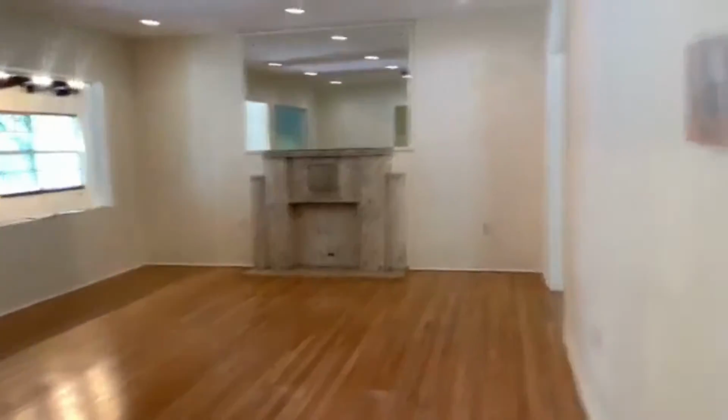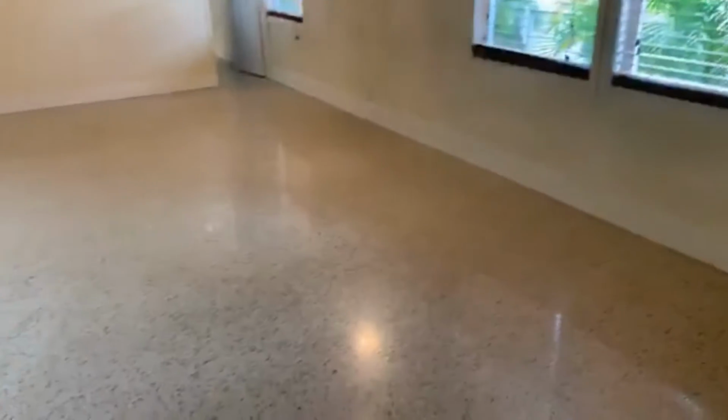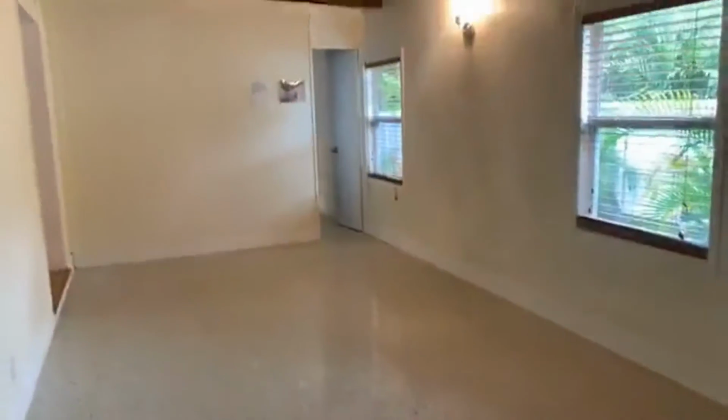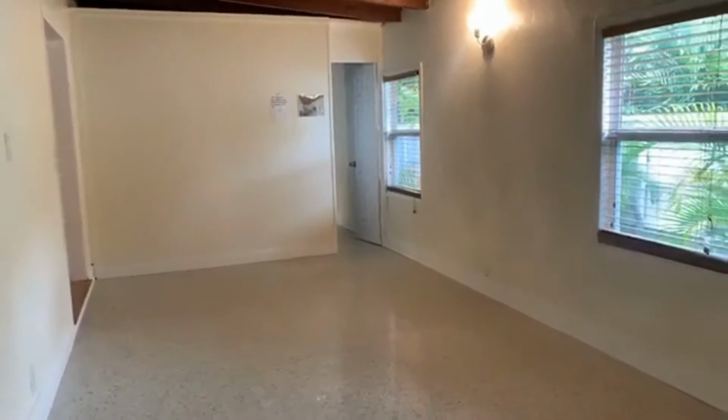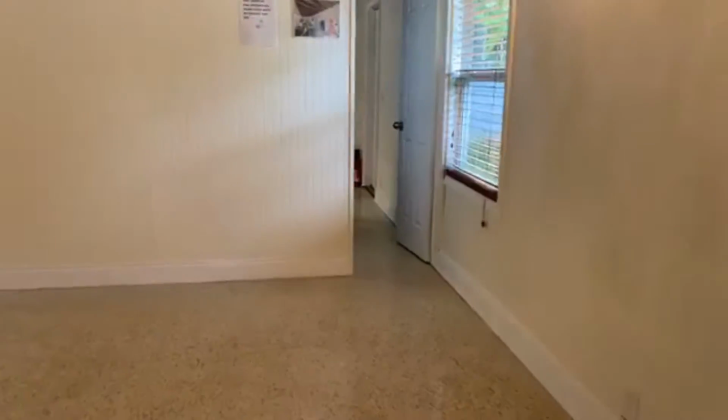And then you have a second living space, which is your family room. And this is, by the way, terrazzo flooring, really, really nice. And the tenant divided this space with this wall, but it's very easily removable, okay? So I just want you to have an open mind.